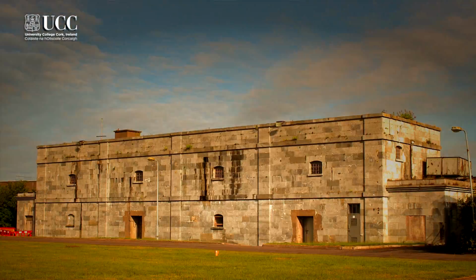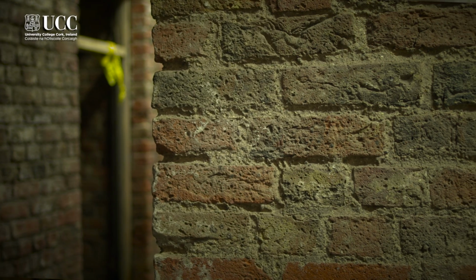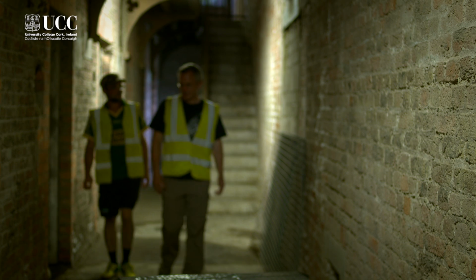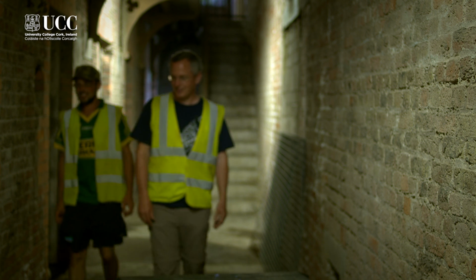These cells were not heated in the modern era either. So you can imagine this building now, it would have looked different from what you see today. In the 1980s and 90s, the prison service stripped the render from these walls. So now you see this dark interior. These walls would have been rendered and painted white. So it wouldn't have been quite as grim as what you see today. But it would have been a cold, fridge-like building.